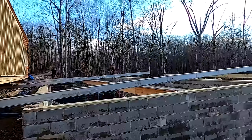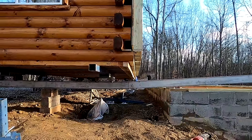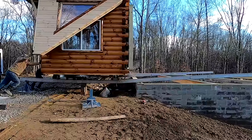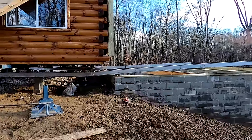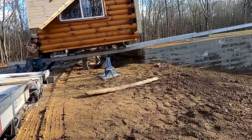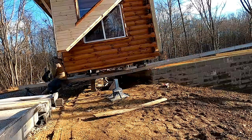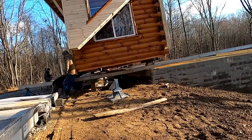Holy moly. Yeah, that's a good bow right there. It's crazy how just a couple people pushing pushes that whole thing across there. Now we're stuck because we got to go uphill. Yeah, we're still going. Alright, I got a good push. Push that in.